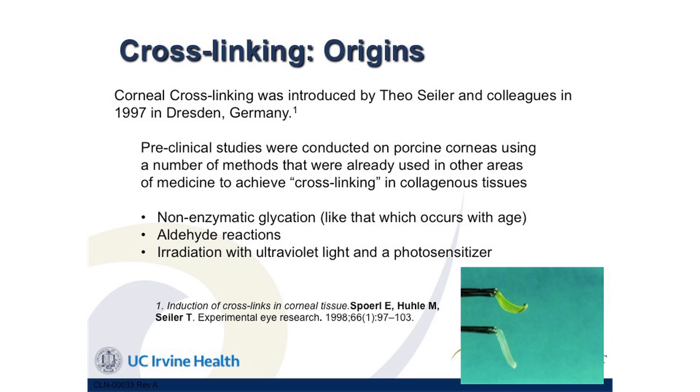Okay, so crosslinking. Crosslinking has been widely available in Europe for many, many years. I had the opportunity to go to a crosslinking meeting last year in Dublin, and Kathy was there. It was a great meeting, and we got to hear about all kinds of innovations in crosslinking that, unfortunately, because of the FDA in the United States and other regulatory factors, we have yet to see here. But there are many centers in the United States that are doing crosslinking under study protocols. It was introduced in '97, almost 20 years ago now, by Theo Seiler and colleagues in Germany. So when people talk about crosslinking, you'll hear them talk about the Dresden Protocol, which refers to where the inception was.